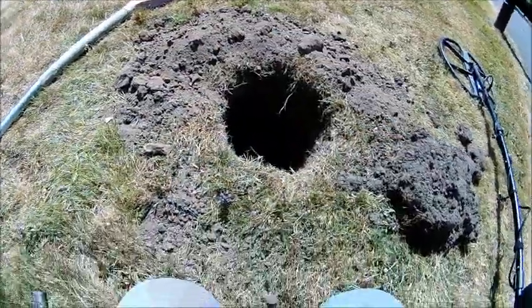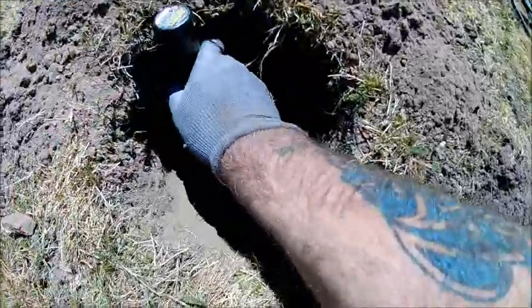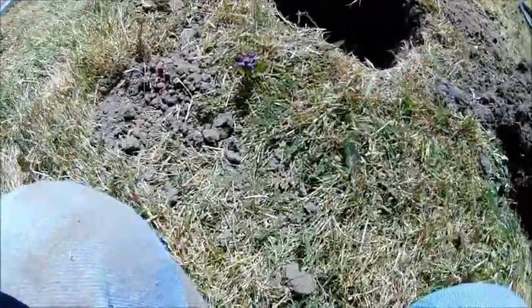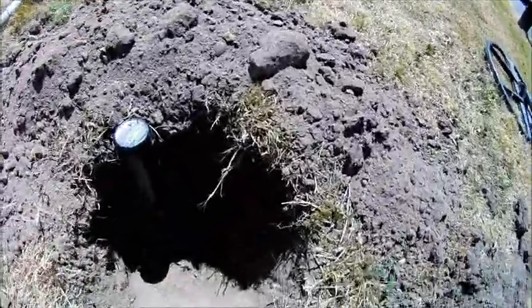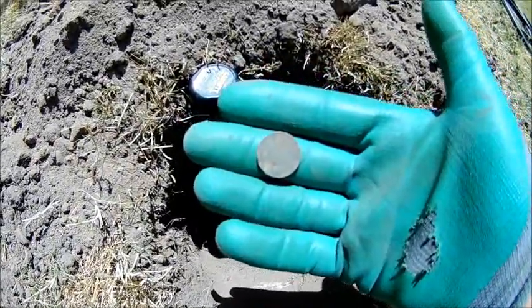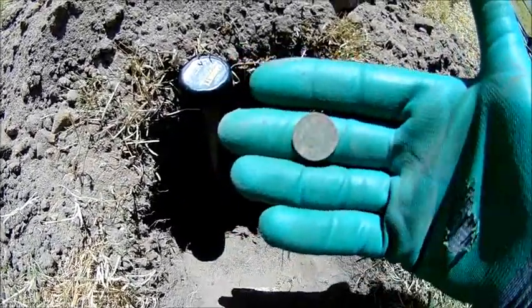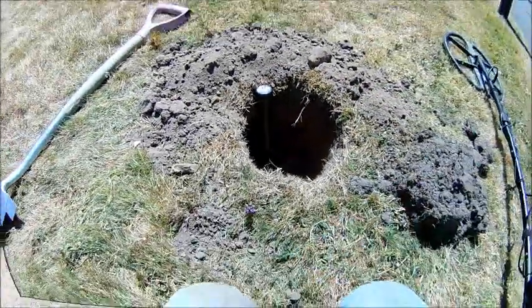Well, I've just had to show you this. I mean, that's a deep hole there. How deep is it? It's as deep as my pinpointer, so that's about 8 or 9 inches. And I've been down into the nice brown dirt, and what do I find? A bloody penny. One new pence. God and Bennett. How did that get down there?